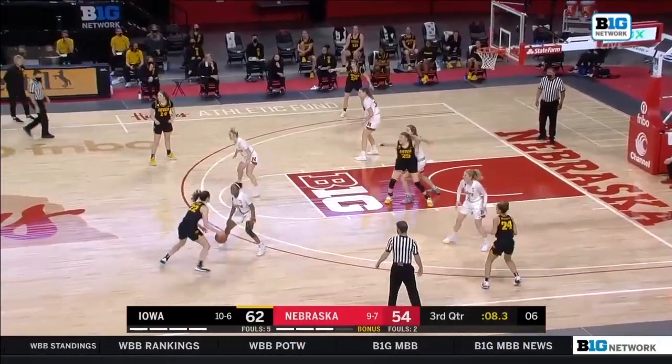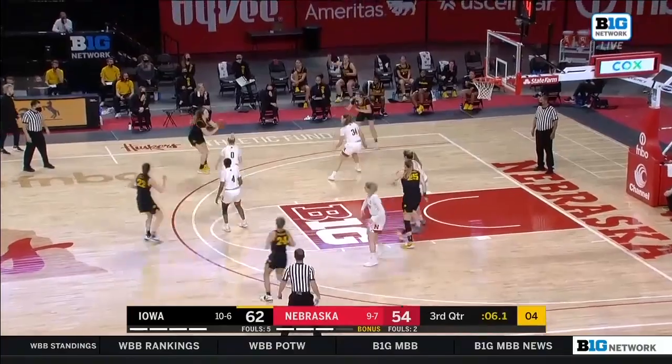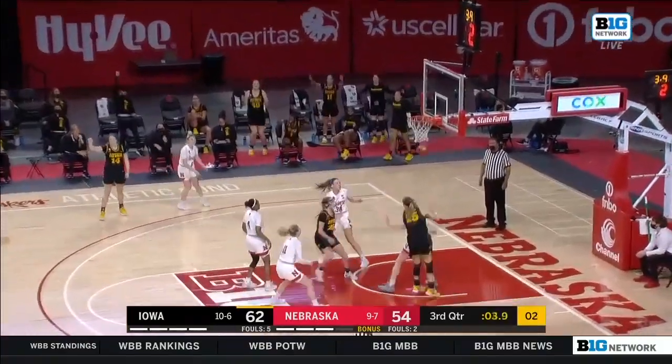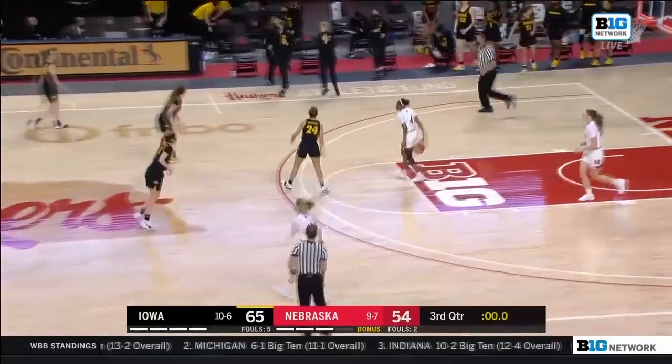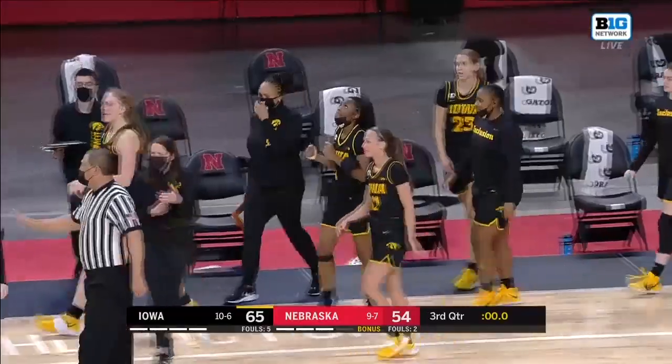Clark with six on the shot clock. Going to work against Hybe. Skips it over to Warnock. Her three falls. And Iowa with three as Hybe will just dribble the third quarter out.